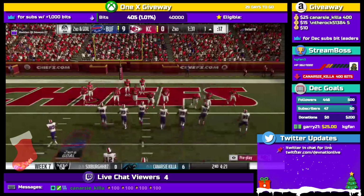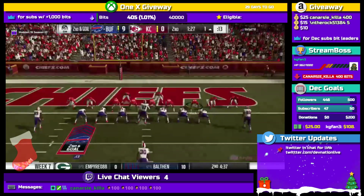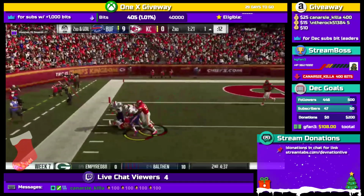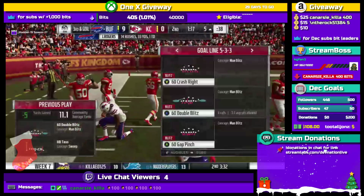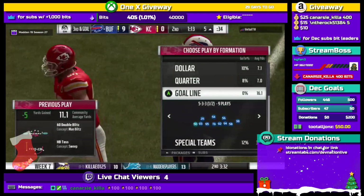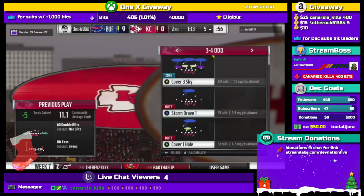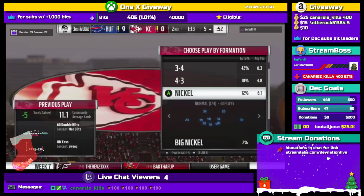Second and goal from the 1. They get it to him running left. And he tried to bounce it outside, but they'll stop him behind the line. Call that a loss of 5 yards on the play. And that's going to bring up an interesting 3rd and goal. Now here's a defensive timeout called by the Chiefs, as they'll talk it over here before what will be an important 3rd down.